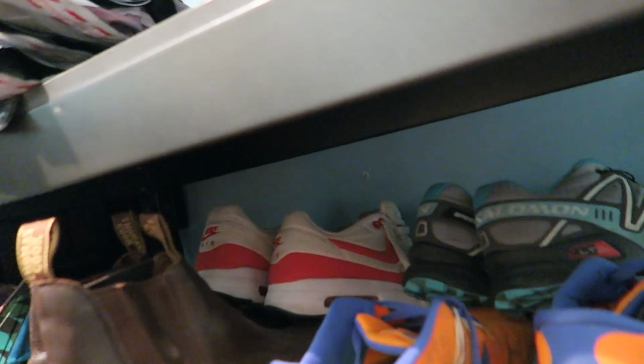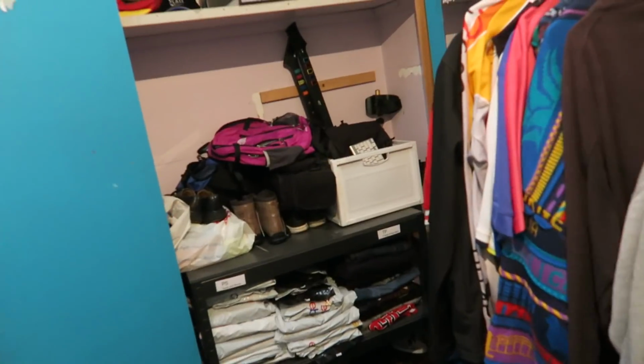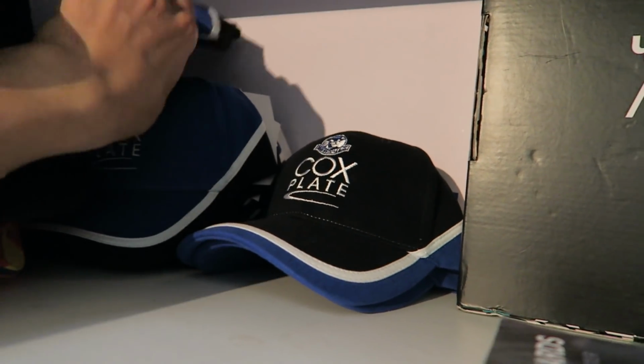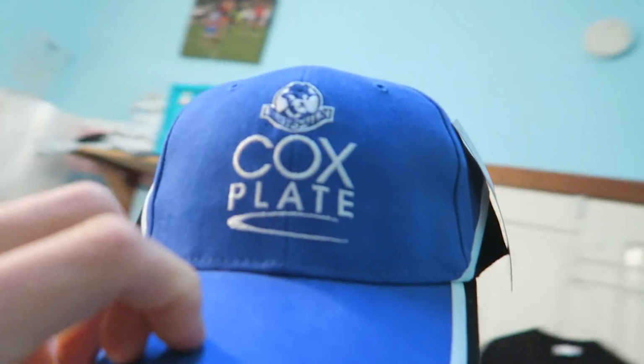So we got the Nike Air Max 1 Ultra in the Varsity Red. Right here, we sold these ones for $50. Then we also sold a Cox Plate hat. We still got quite a few of these here. We paid $1 a piece for these ages ago, but we got $25 for this one right here. The blue, all brand new with tags. We've got more blue than black, it seems, but this is the one we sold right here.